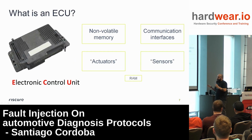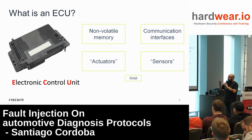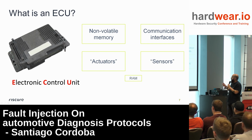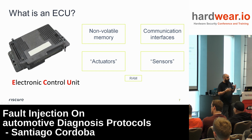Let's start by defining what an ECU is. ECU comes from electronic control unit, but this specifically is one that is in charge of the engine, injection, airflow, and all that. In a generic way, an ECU is just made of a non-volatile memory, communication interfaces, usually CAN, FlexRay, and also automotive Ethernet. Then you have actuators and sensors that interact with the rest of the car and make the thing that you want to do with your car happen. Then you have some RAM and then some microcontroller or processor linking everything together.